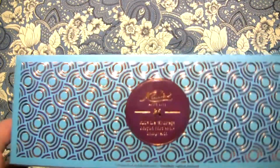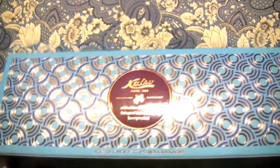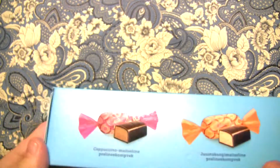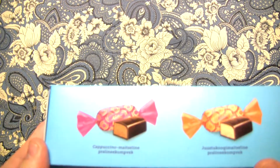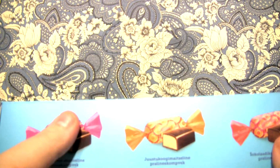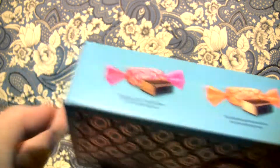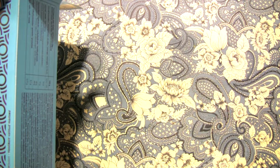This assortment contains 3 different varieties, which is why I went for this one and not the other one. Well, one of the reasons, but I'll get into that later. And this box contains 3 different candies. Pink, which is cappuccino, orange, which is cheesecake, and red, which is chocolate cake. And these are all Pralineekompvekid candy. So at the very least, this is going to be interesting. We're going to go in the order that they are listed on the box.